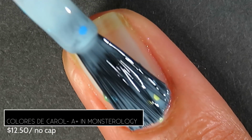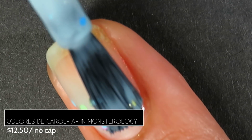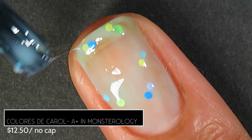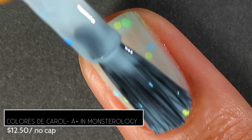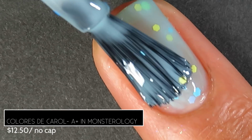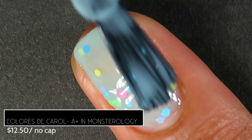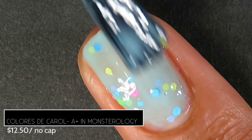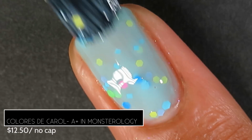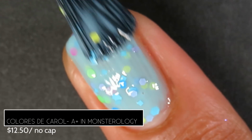On application, this one was very smooth and easy to work with. It does have a jelly base, and since it's lighter in color, it's quite sheer on that first coat. However, it did build up to full or almost full opacity for me in 3 coats. Because there are so many glitters in this polish, like you can see how many are dispersing, and mind you, that's with no shaking, no leaving it upside down. Colorista Carol makes beautiful crellies that are always so easy to work with. I would recommend going in thin for your coats just so you don't get too many glitters out, which is a good problem to have.